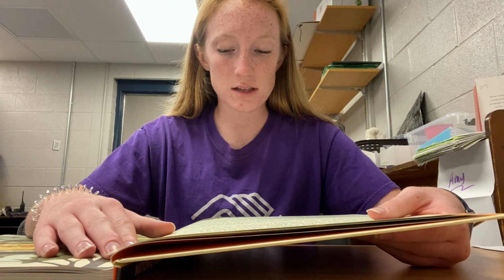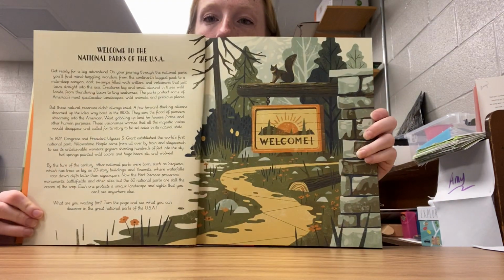Now the Park Service preserves monuments, battlefields, and other sites, but the 60 national parks are still the cream of the crop. Each one protects a unique landscape and sites that you can't see anywhere else. What are you waiting for? Turn the page and see what you can discover in the great national parks of the USA.